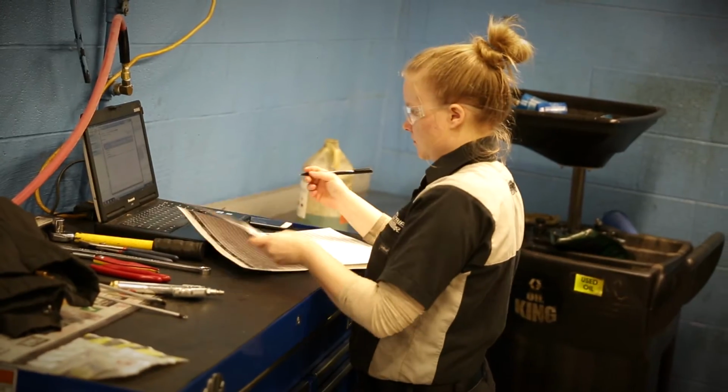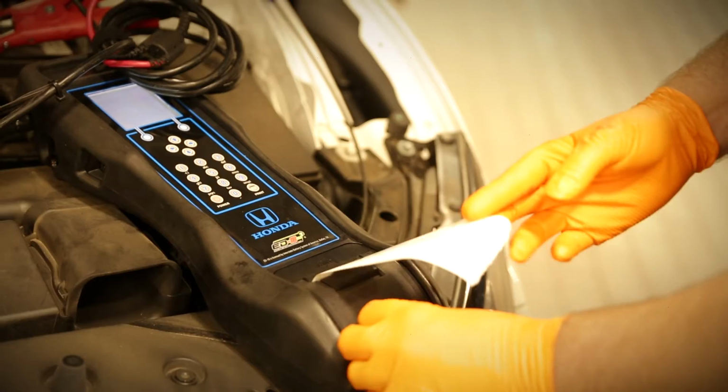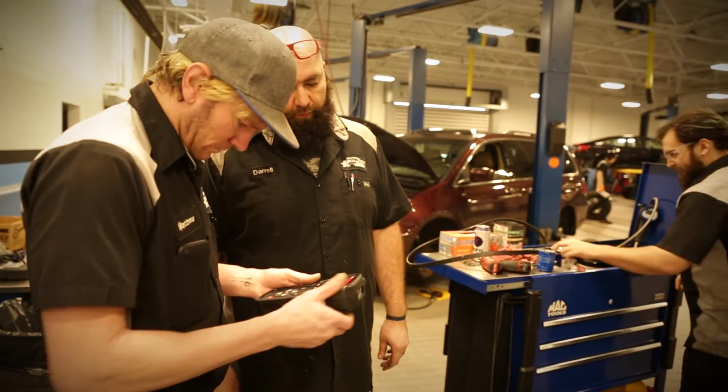Once you go to sell the vehicle and it has been maintained through Darrell Waltrip Automotive on the manufacturer's schedule, you're going to have a higher resale value in the vehicle. The manufacturer will stand behind your car a lot more if it's been serviced at a dealership and serviced under that manufacturer's specifications. They want a vehicle that was well serviced and well maintained.